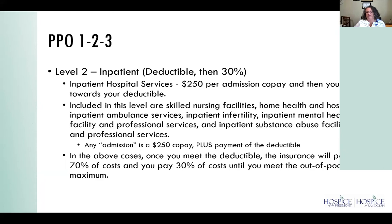Included in this level are things like skilled nursing facilities, home health and hospice, inpatient ambulance services, inpatient fertility, inpatient mental health facility and professional services, and inpatient substance abuse facility and professional services. So any admission here, you do have to pay a $250 copay, plus you pay towards your deductible. Once you meet your deductible, then you pay the 30% of the remaining contracted rate.